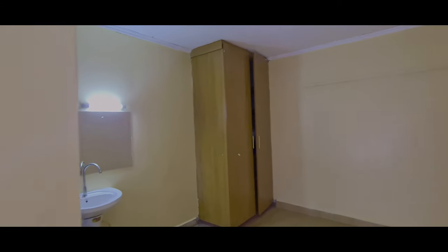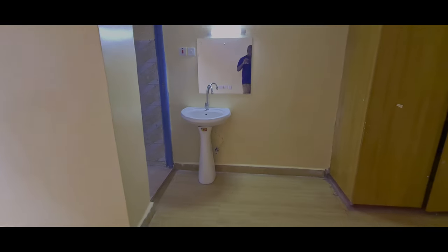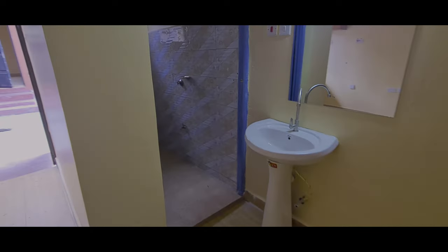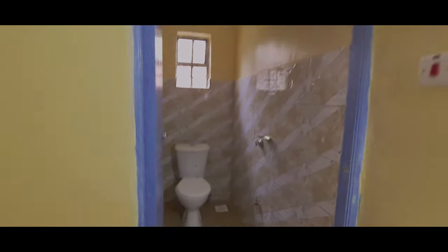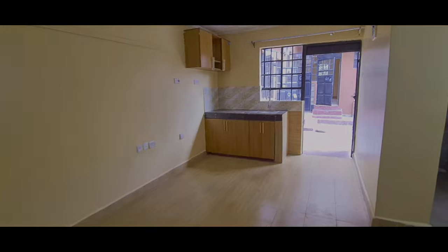That's the size of the unit. The wardrobe is very spacious. That is the wardrobe, and this is the sink area. And then we have a toilet. The toilet is that one. The toilet and the shower, hot shower is available. So the studio is quite big.